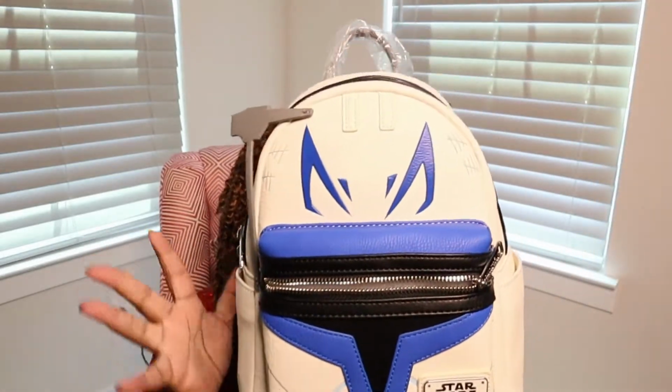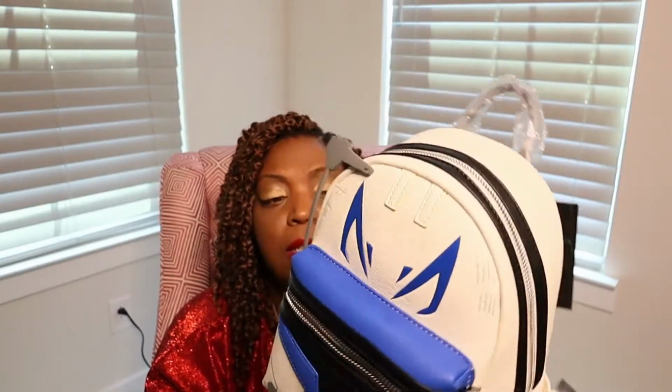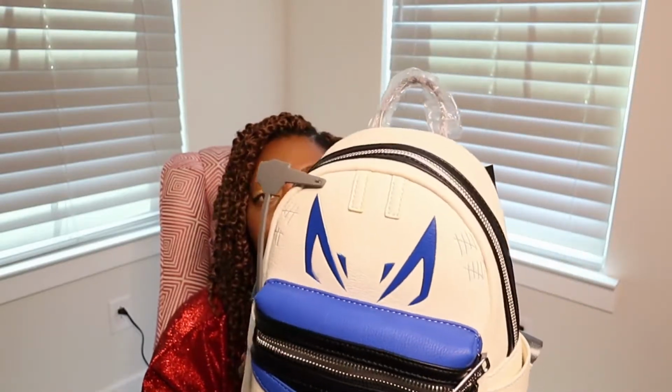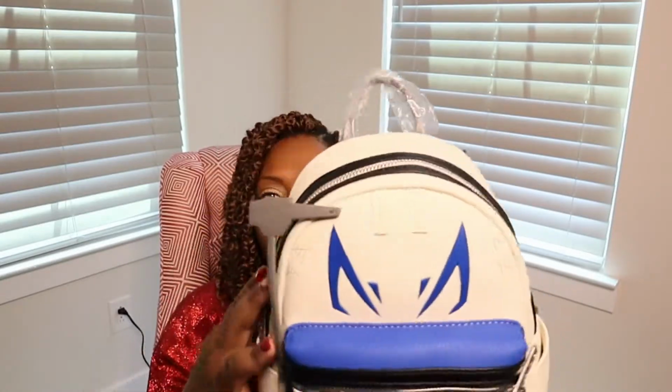So you want to make sure when you are handling this bag, your hands are clean, with no oils or residue on them, and you definitely want to treat this bag with some kind of fabric protectant. You have the silver zipper hardware here, and then this black trim around the zipper. This is a gorgeous, gorgeous bag. I am absolutely in love.